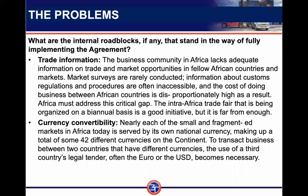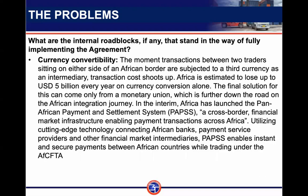Currency convertibility. This has not been sorted out. Africa has 42 different currencies. 42! That's why we have to rely on a third currency, euro, dollar, pound, to be able to trade among ourselves.